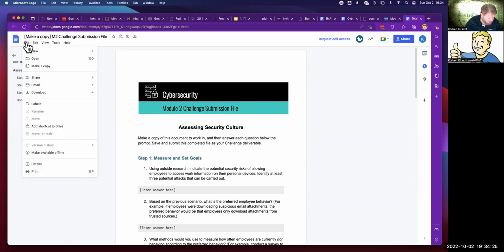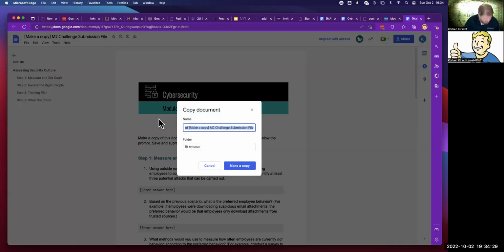So let's go ahead and make a copy: File, Make a copy, and paste in what we copied out of the template from the instructions. I'm going to take off the greater than sign and space at the end. I'm going to go back here, wipe out everything to the beginning of the line, and put in my name, Corbin Kirst. So your document now should be titled with your first name, your last name, and then Assessing Security Culture.